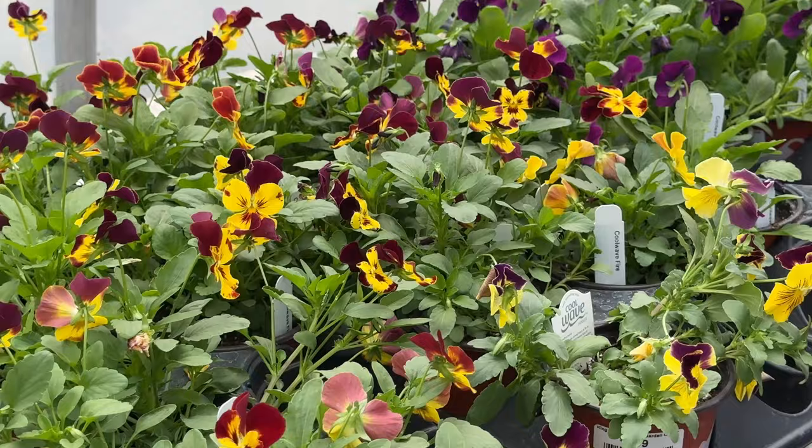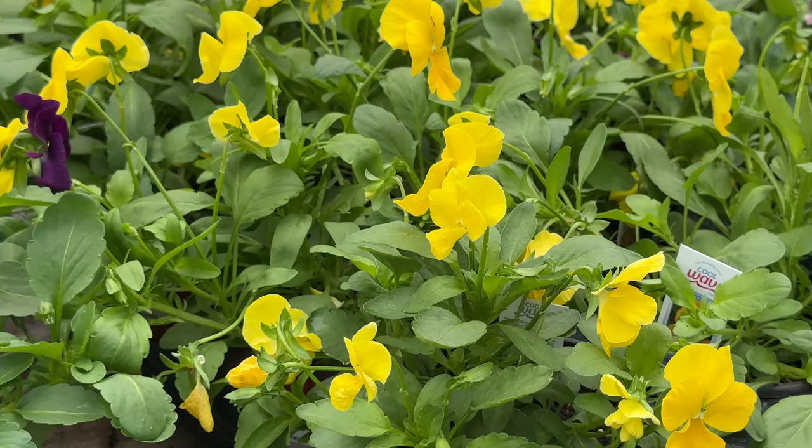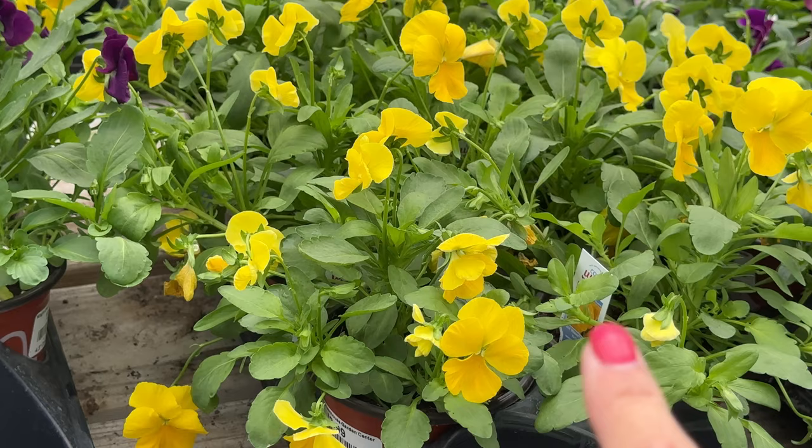And these yellow ones right here have really caught my eye. So I think I'm going to choose some of these yellow pansies right here.